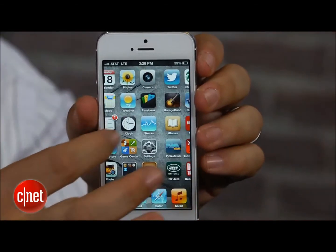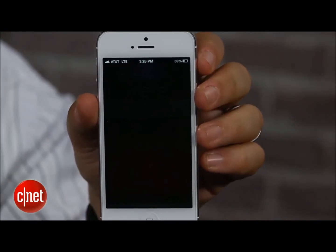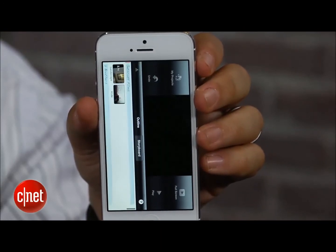Inside the iPhone 5 is a new processor, an A6 processor, which Apple claims is up to 2 times faster than the iPhone 4S's A5 processor.